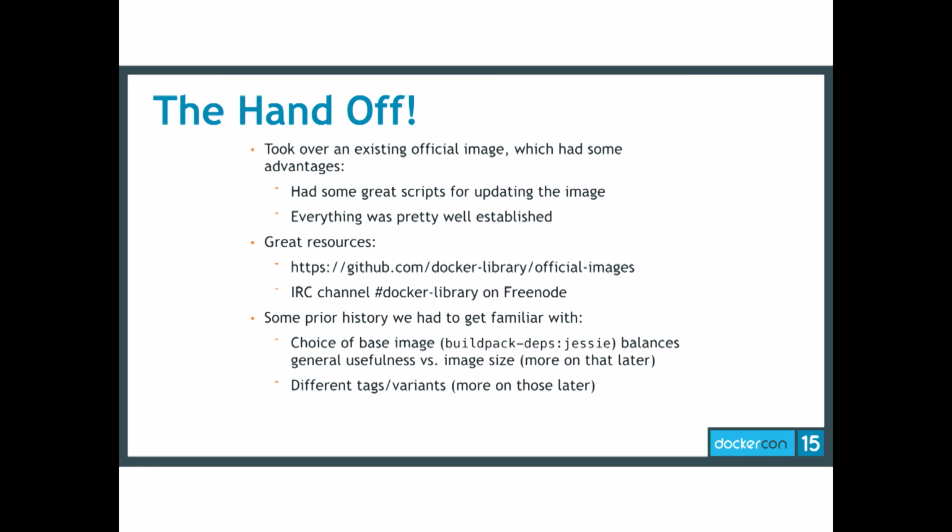There were also pre-existing tags and variants for the image, for all the different versions and stuff that are offered, and I'll get into that.